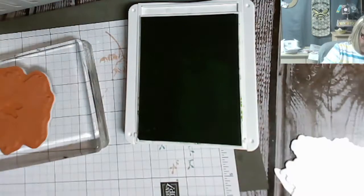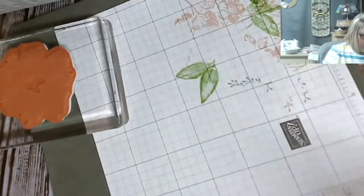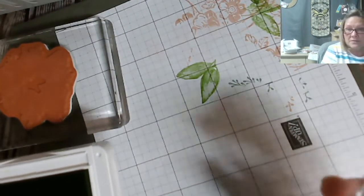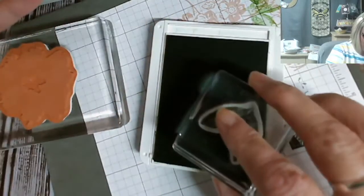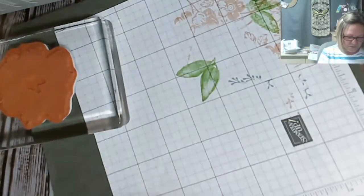And I'm going to put this over here so I don't get everything inked up. Let's see how that makes a difference in stamping. So tap, tap to ink it up. I'm going to bring it over here. And it makes a big difference, looking at it up close, in how it's stamping with the ink. Okay, so ink it up. We're going to do this.